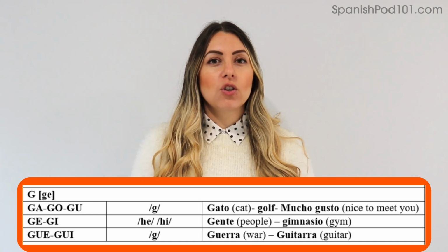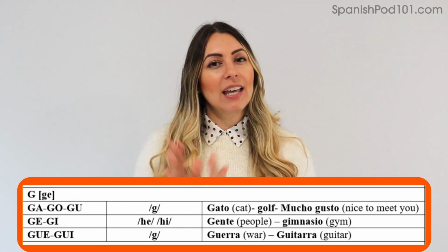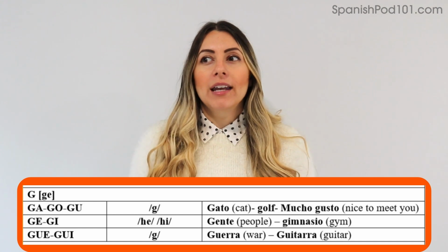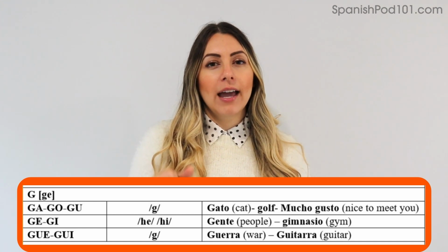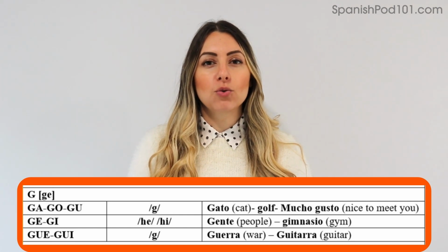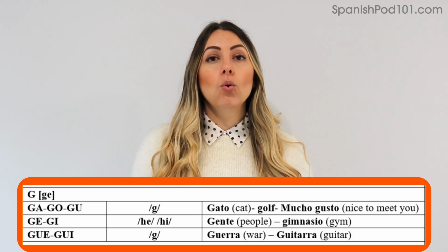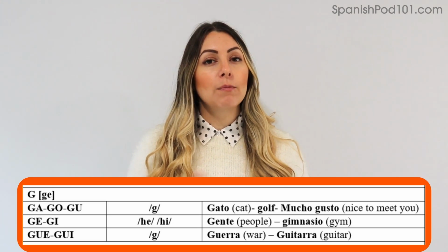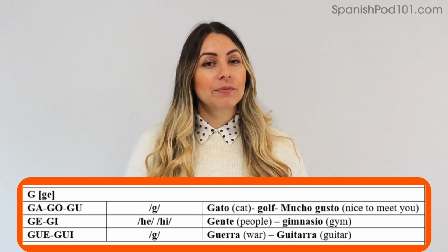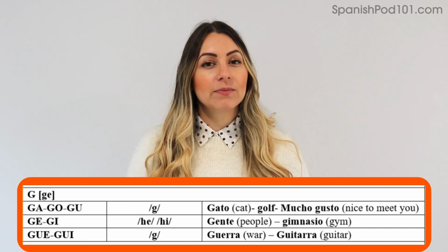Yes, so this is so that we know how to say ge, gi in Spanish, because we know how to say ga, go, gu, but then how do you say ge, gi if G-I and G-E is he, he? Well, you put a U in between, and that's how we say ge, gi. Remember, it's not going to be gue, gui. So we are going to say, por ejemplo, guerra, guitarra.